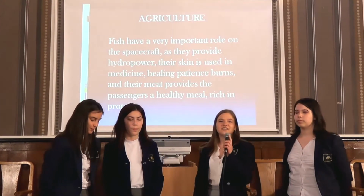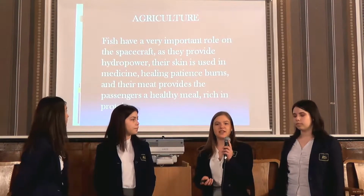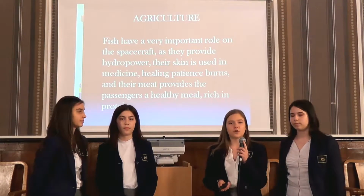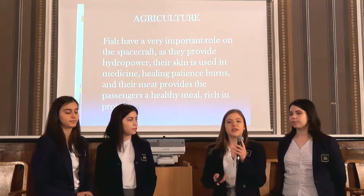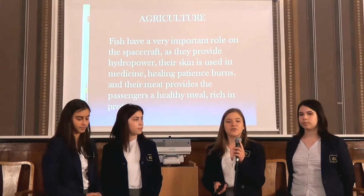The sectors designed for agriculture are B5, fish and plant breeding, and C5, factories specialized in processing the products resulting from agriculture. Fish have a very important role on our spacecraft as they are used in medicine, healing patient burns. They provide hydropower, and their meat provides the passengers a healthy meal rich in proteins.